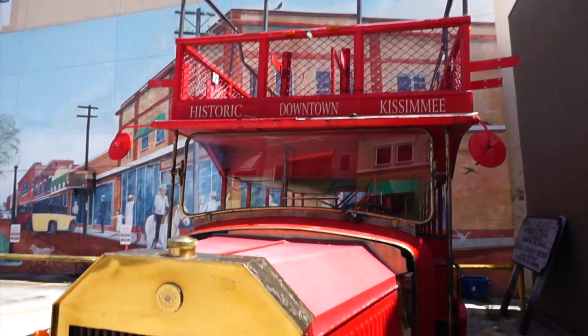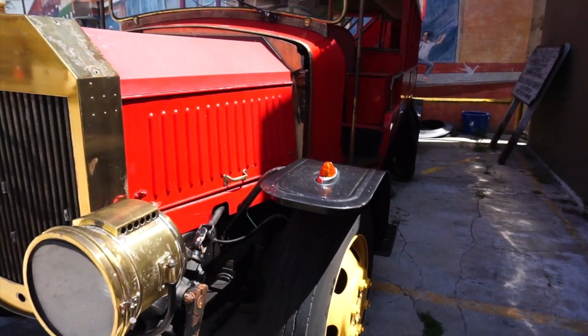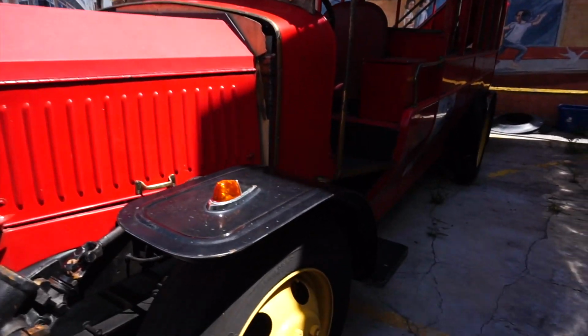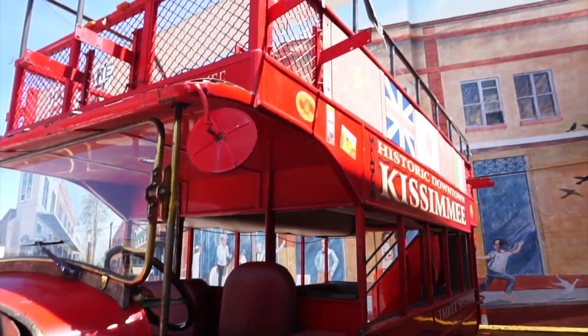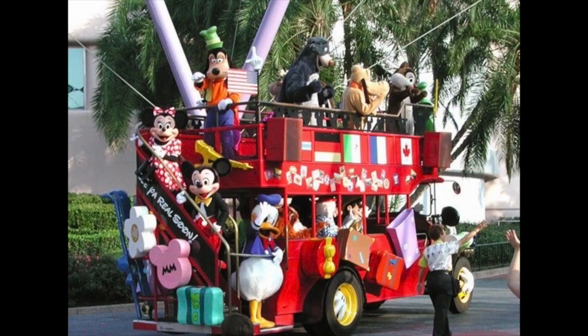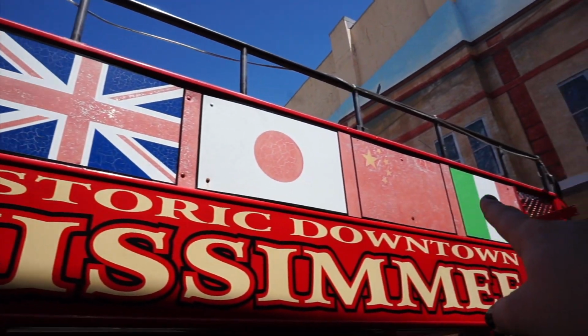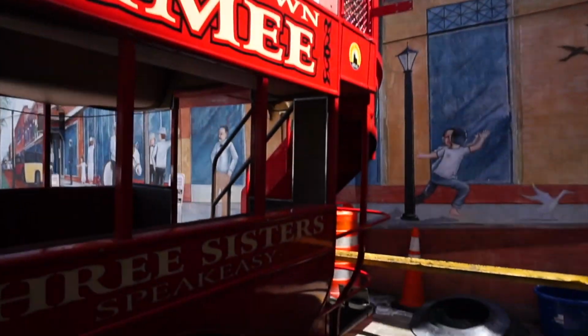Look at this. Now, this was one of the vehicles that would take guests very slowly around different parts of the World Showcase. And then later on, it was used with characters. There's actually a photo that I'll show you guys right now of Disney characters, Mickey and Minnie and the gang, everybody on top and inside this omnibus. Pretty insane. And these flags are still here after all this time.